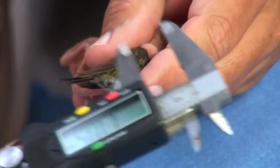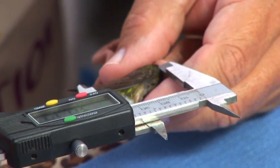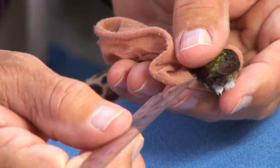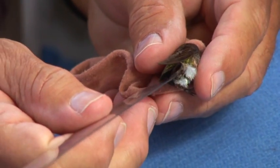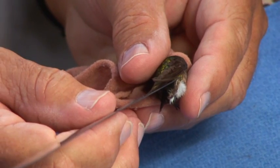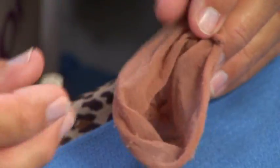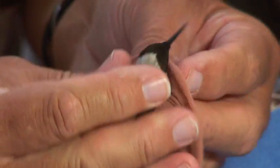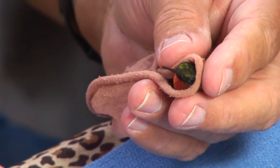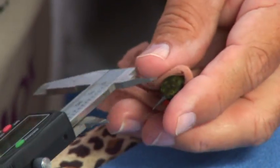So the first thing we're going to do is measure the wing from the shoulder to the tip of the longest primary, 37.82 millimeters. And then we're going to measure the tail. Unceremoniously stick this ruler right up to their butt. 27 millimeters on the tail. Go to the longest tail feather. And then we turn them around in the sock, at all times keeping the bird under control. We don't want them flapping their wings. They could hurt themselves that way. So then we're going to measure the bill.